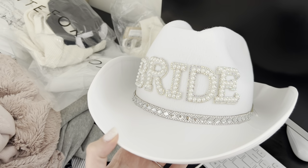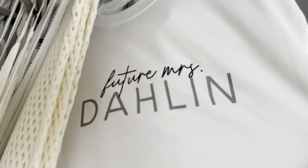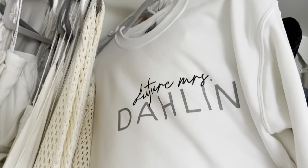But I'm so excited. So I've just been collecting some pieces, cleaning up my office space here. And look at this sweatshirt one of my friends gave me. Future Miss Stalin, which is my new last name. I'm going to be wearing this on our flight when we go to the Dominican Republic in a week and a half. But that was a really sweet Christmas gift.